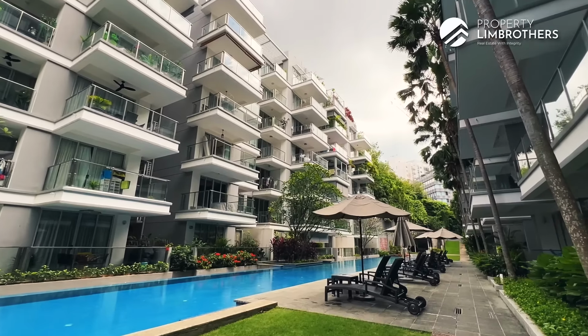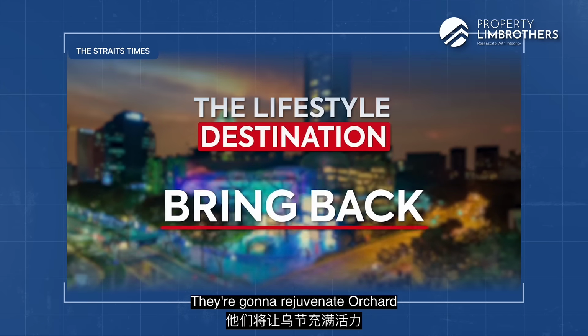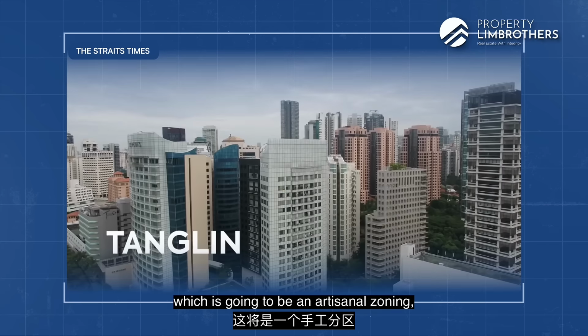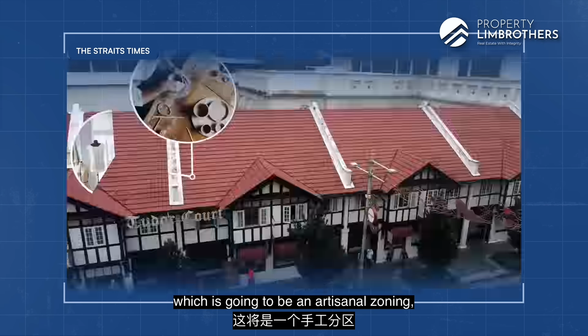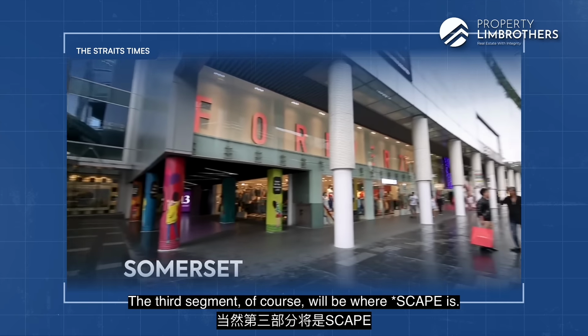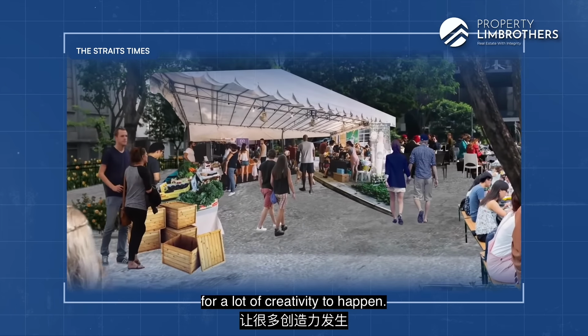Before we head up to the roof terrace, we definitely need to chat about what's going to happen to Orchard in the next 10 years because in 2019, they already released the new Orchard master plan. They're going to rejuvenate Orchard into 4 different zonings. The very first zone will be the Tanglin area, which is going to be an artisanal zoning. And then as you come downwards, that will be the luxury segment with Orchard Ion, Takashimaya, so you can do all your shoppings right there. The third segment, of course, will be where Scape is, so that's going to be a very young area right there for a lot of creativity to happen.